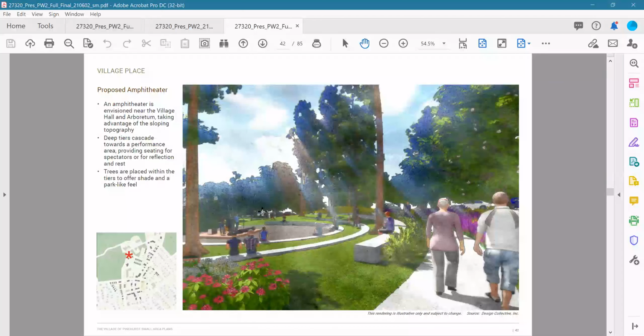Here you see a rendering that gives you a visual of what that amphitheater might look like at the corners of Kelly and Magnolia. Again, here in the key plan. It takes advantage of the sloping topography there. It would be right across from the Arboretum and the Village Hall, so it would be an expansion of that space. And it's one of the facilities that we talked with the village planning staff about, having long been considered for this area and needing a home within the village.